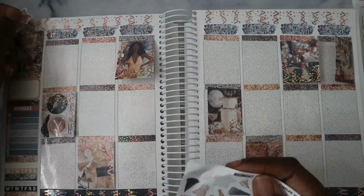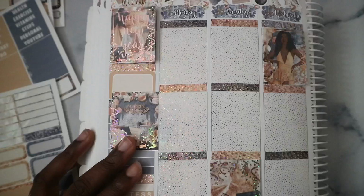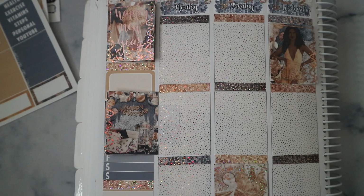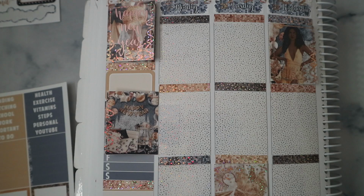So yes, let's get started with the day by day. So this was a lot. Starting with Monday, I used a sleep mask sticker from the kit and a sleeping script from the kit to note sleeping in. And then marked having a lazy day with a couch sticker from the kit as well.